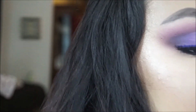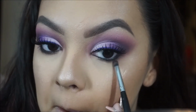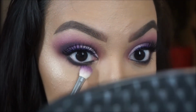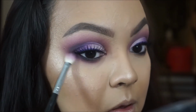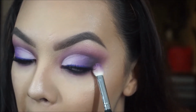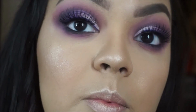And I want to go in with a small pencil brush and the same, and I'm going to blend it out a little bit more. I'm going to use a thin blending brush and I'm gonna go back into that purple shade from Juvia's Place, dip into it a little bit, and I'm gonna smoke it out even more. That way we can have the purple peeking out here at the bottom as well, and kind of connect it to this corner here and this corner here. And I'll add that extra purple to the bottom.